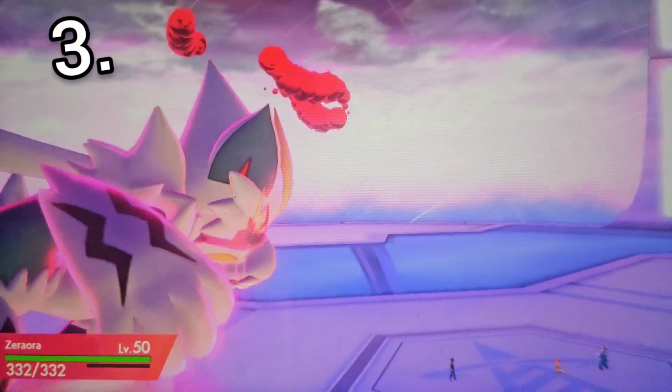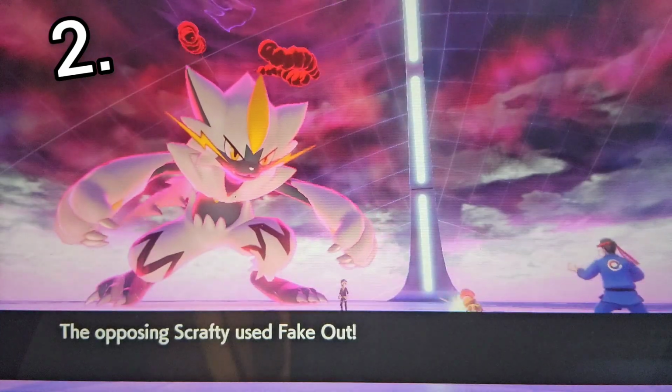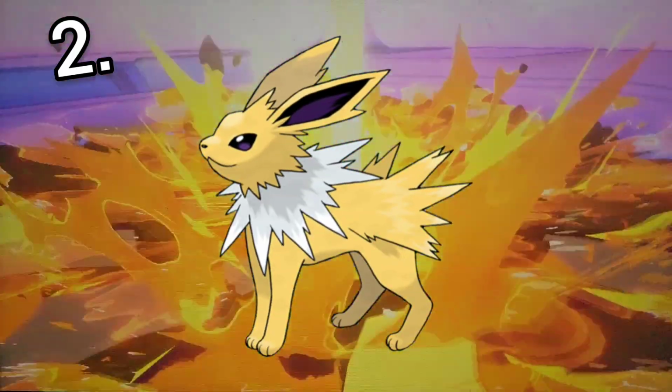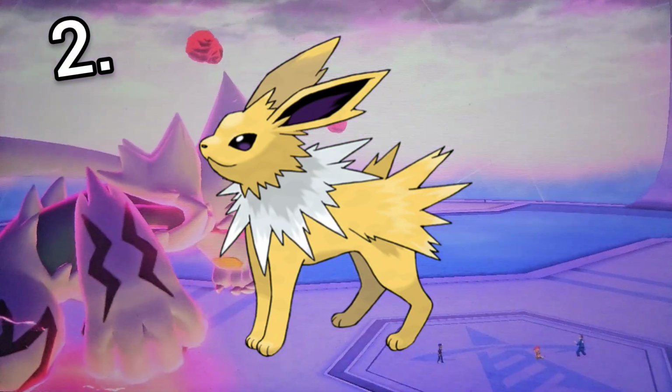Now we're entering the top 2. Not only are these my top 2 favourite electric types, these are also my top 2 favourite Pokemon of all time. Number 2 is Jolteon. If you couldn't tell by this, the evolutions are one of my favourite groups of Pokemon. I love them all, but of course Jolteon has to be the best.